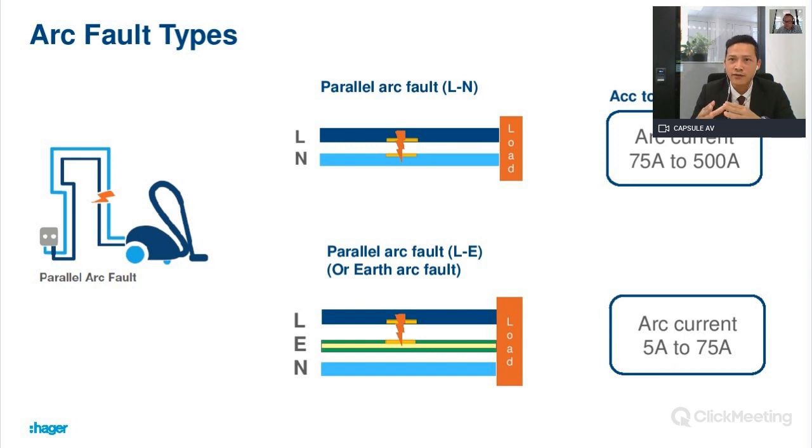A parallel arc fault has two types: parallel arc fault line-neutral or parallel arc fault line-earth. According to IEC, the arc current value in case of line-neutral is 75 amps to 500 amps, and in case of an earth arc fault, the value is from 5 amps to 75 amps. The parallel arc fault is limited by the insulation impedance.